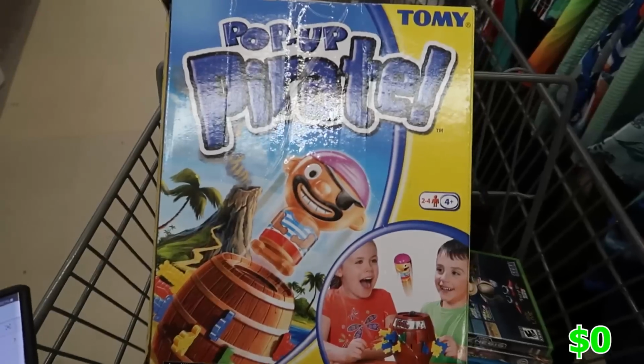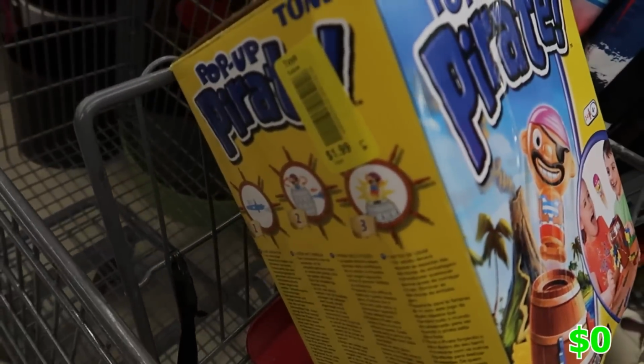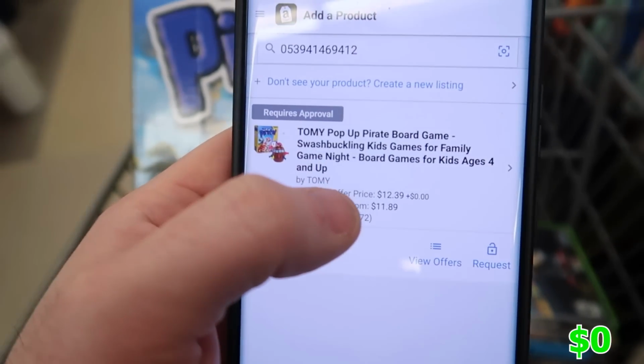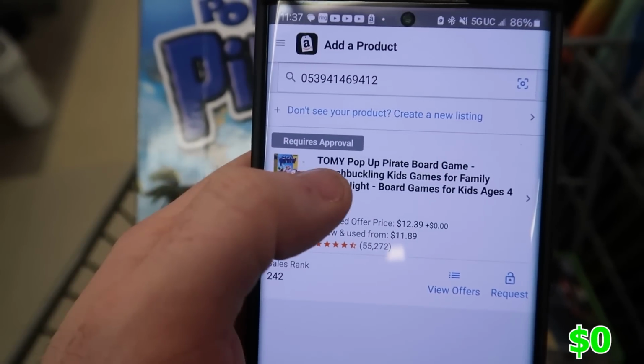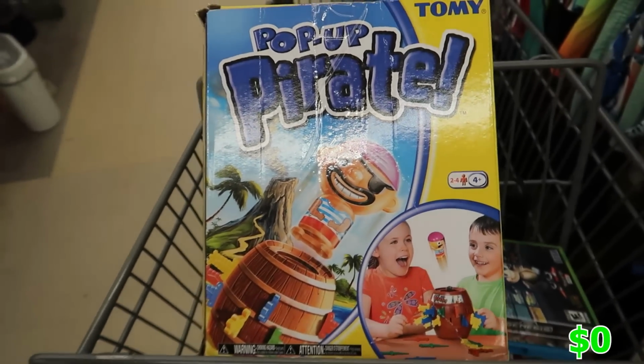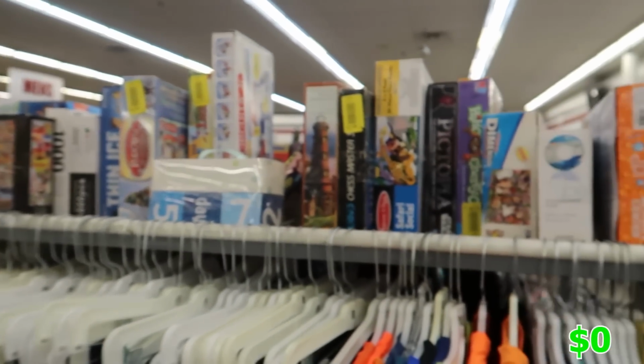Let's do it. All right, so the very first item here is a pop-up pirate for $1.99. The price is great, but if you take a look on Amazon, it's only selling for 12 bucks, and it requires approval, meaning it's restricted. Can't even sell it, so it's gonna go right back, and we're gonna keep going, and you guys will see if I find anything good.